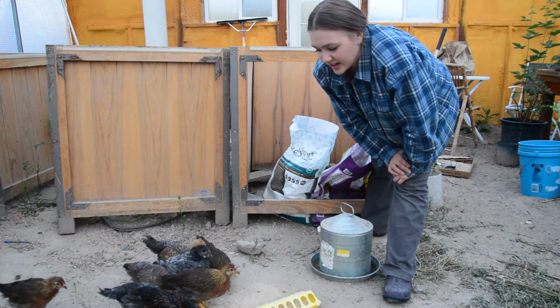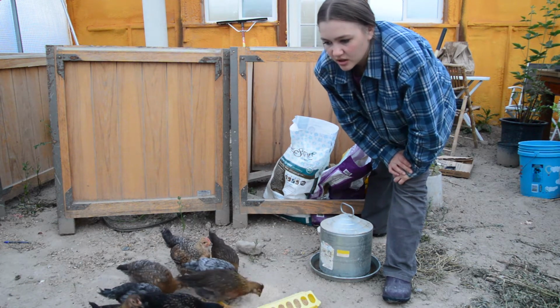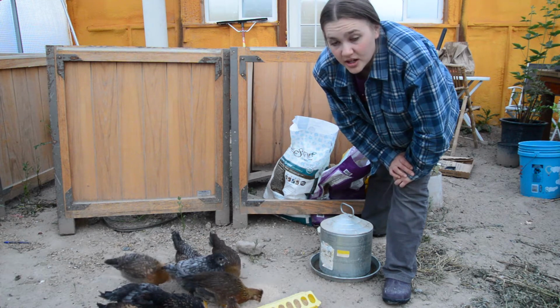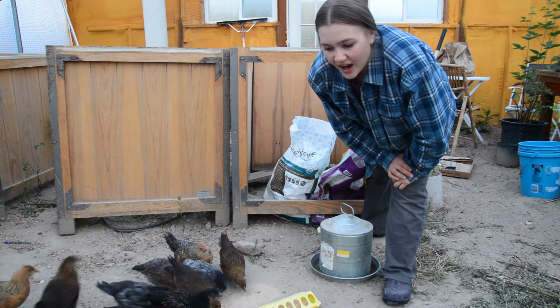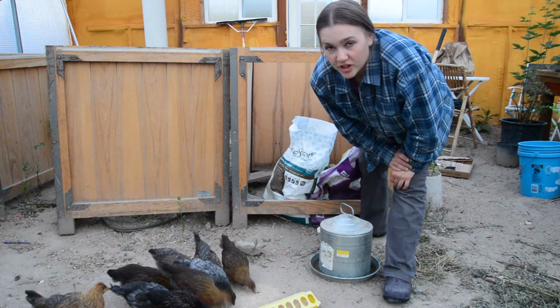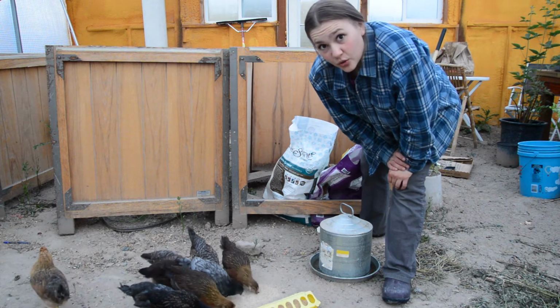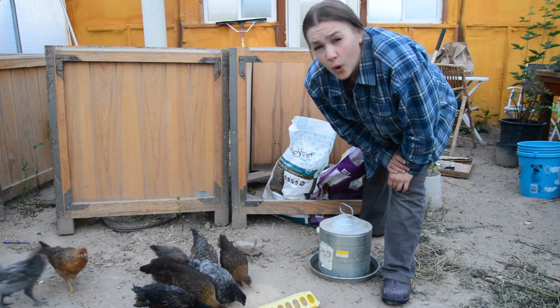And then the second time I did, I think 24 maybe, and I had 21 that hatched, 2 that were not fertilized, and 1 that was almost completely ready to hatch, but just didn't make it in the end. So I only had 1 that did not make it.